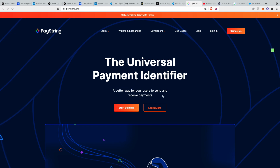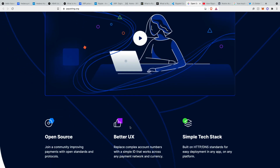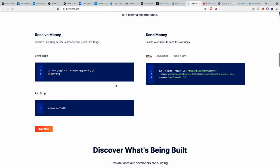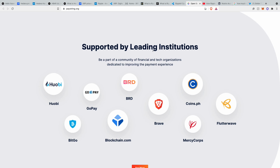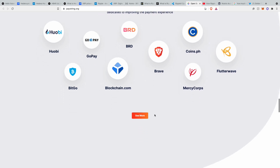So a better way for users to send and receive payments. Open source, better UX. Let's look at that. Integrate into your app in minutes. Discover what's being used. Let's see here. Supported by leading institutions. Be a part of the community. So you've got Huobi, BitGo, GoPay, Blockchain.com, Bread, Brave Browser, Coins.ph, Flutterwave. That's a Bill Gates company as well too.